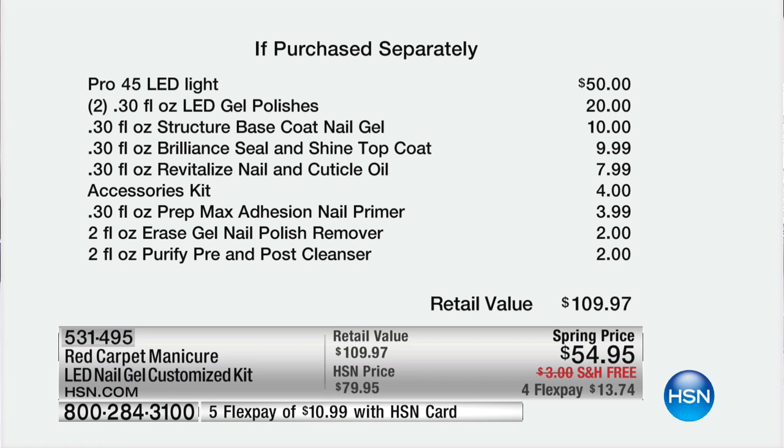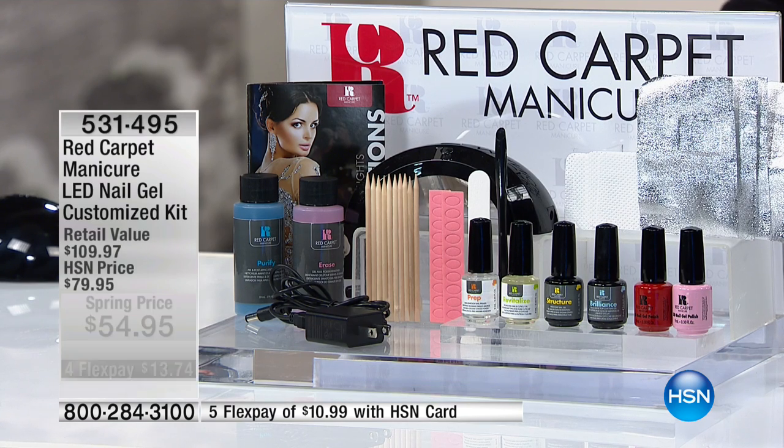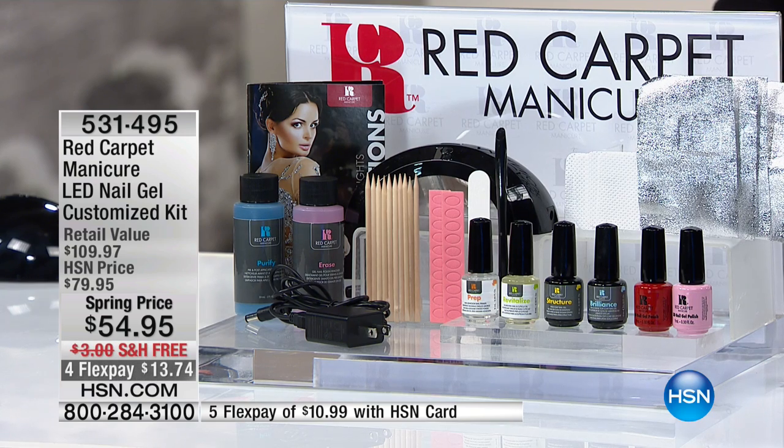Today, we are taking 50% off, and you're going to have a system that is fast drying gel, gives you a high gloss shine, it's long lasting, and it cures in 45 seconds. Now that's a manicure I can deal with.